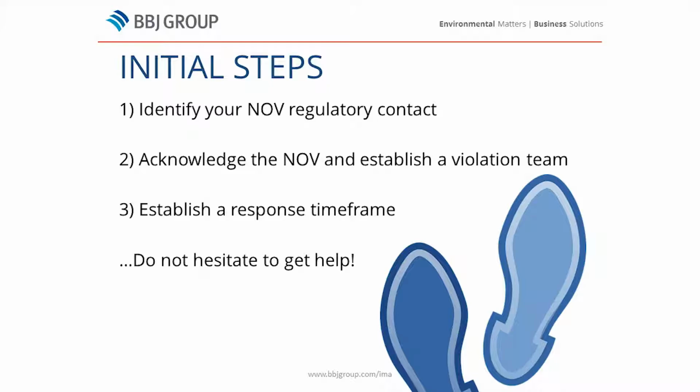Once you've gathered all that information, reach out to your regulatory contact. Let them know that you've received the notice and that you are preparing a response to the violation. You want to establish a response time frame, get it in writing, even in an email if you can.